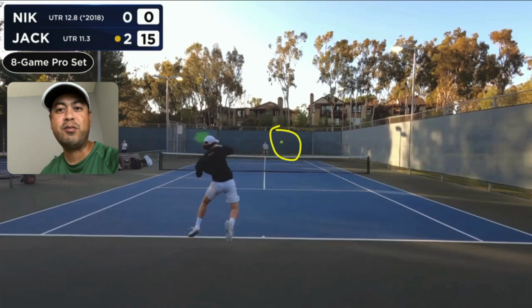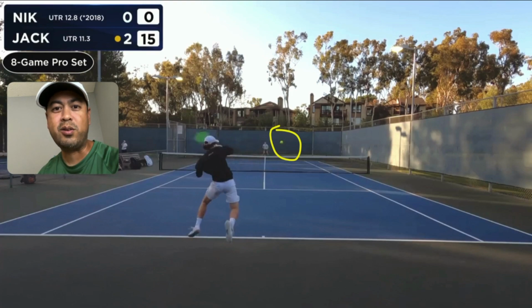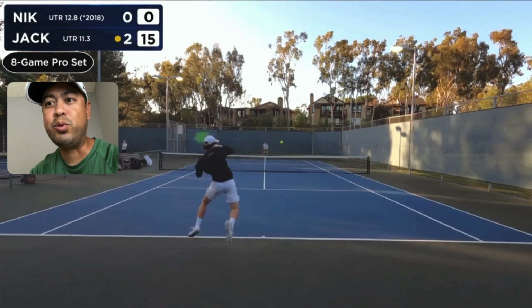So how many times have we hit forehand or backhand winners, whatever it is, where you just know it's a really good shot right when you hit it? When you hit it, you feel it, you know it's going to be good. You don't need to look at your opponent or look at where the ball is traveling to understand that it's going to be a good shot. You know it's a good shot right when you hit the ball. And that's what Jack does here. He knows that he's hit a really good ball.